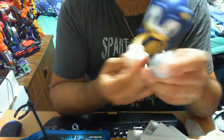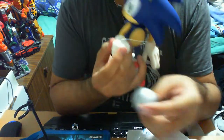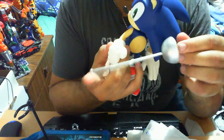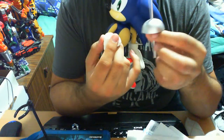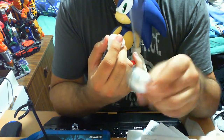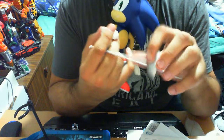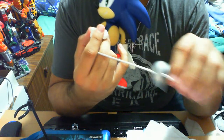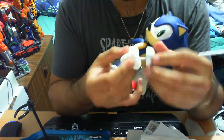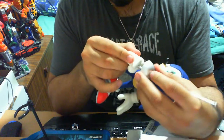Now, obviously, let's take this out. His hands pretty much have a hollow point, and this is pointy sticky. This has some strength to it, this plastic. It's not your flimsy, bendy sort of plastic. Of course you can break it, I'm not saying you can't, but you could do some serious damage, especially if you're a kid. So, if you buy this for your kid, yeah.